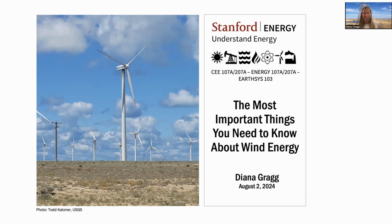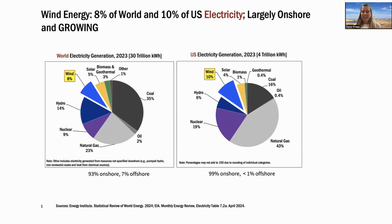To get us started, I've got my wind turbine earrings on. I've got my wind turbine t-shirt on. So some things to know, big picture about wind energy.